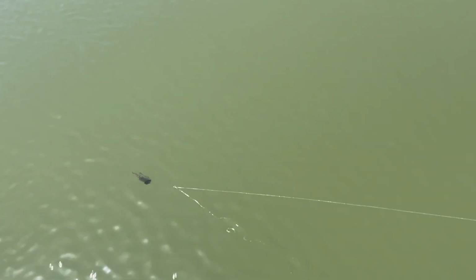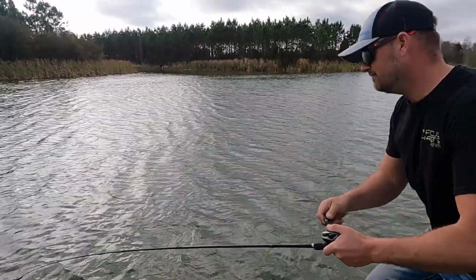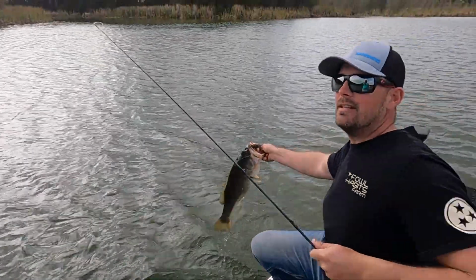Now the bladed jig is kind of that tweener between the spinnerbait and the swim jig. It doesn't have the flash that a spinnerbait does, but it's certainly a little bit more aggressive in its wobble than a swim jig. And the nice thing about the bladed jig is it really works well in clear water, off color water, bright skies, cloudy skies. It's a really versatile lure, and I think of it as pretty interchangeable with the swim jig.